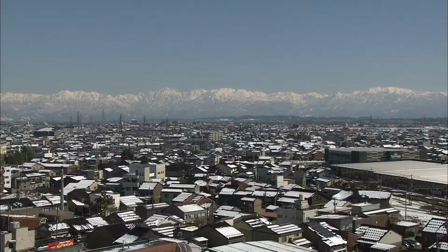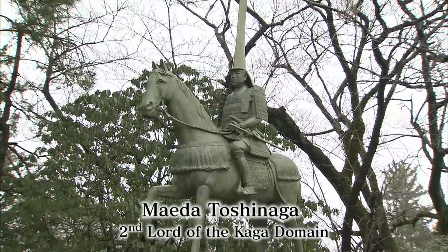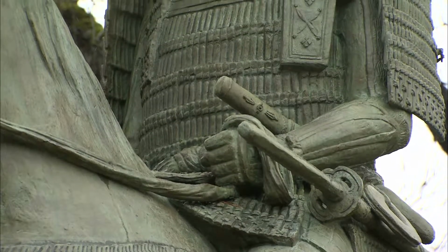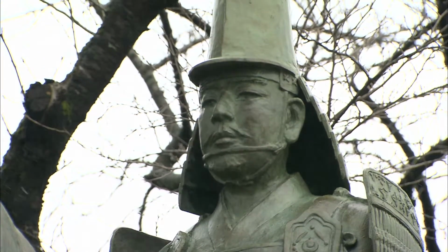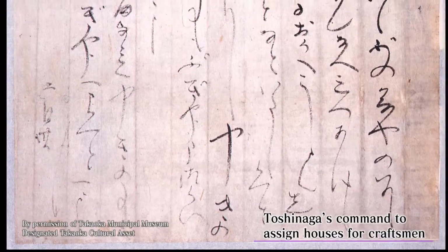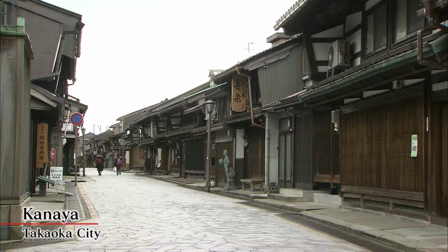The history of Takaoka metal casting goes back 400 years. The person responsible for setting up the industry here was Maeda Toshinaga, the second lord of the affluent Kaga domain. Toshinaga invited 7 foundry workers from the Kawachi area of Osaka and had them settle here. They were given housing and exempted from taxes and manual labor in return for vitalizing the local industries. Takaoka metal casting began here.